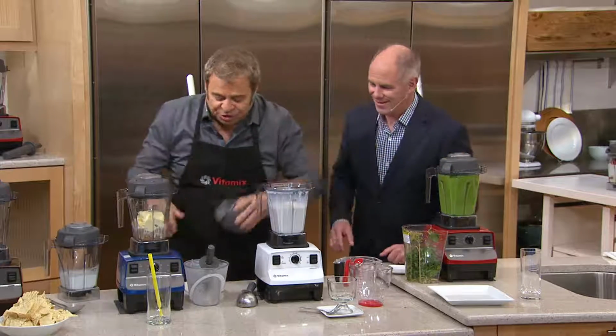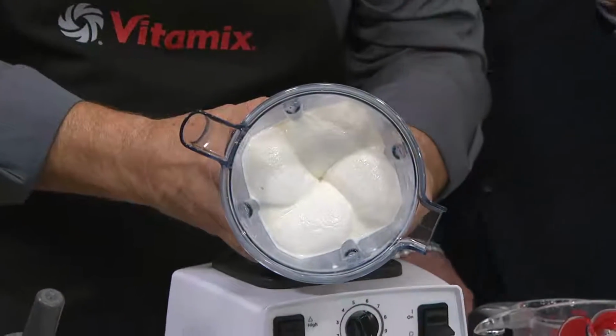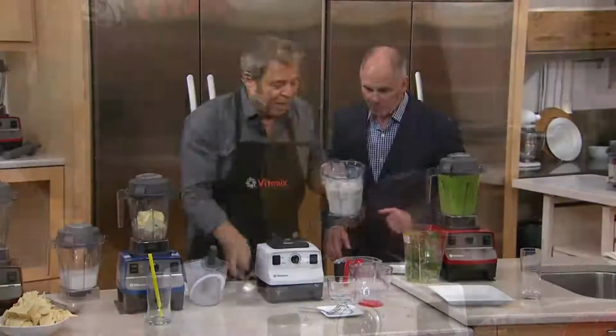So you let it run until you hear that Vitamix growl, and you're always looking for those 4 chambers. You're looking for those 4 mounds that form. You see those 4 mounds? And that means it's frozen solid. So now we've made vanilla ice cream.